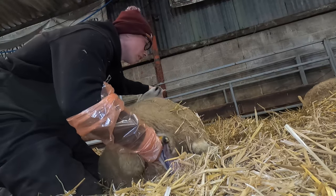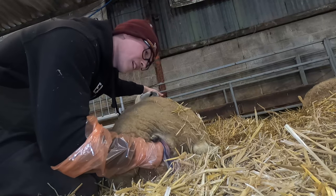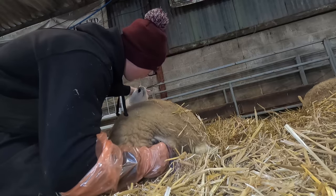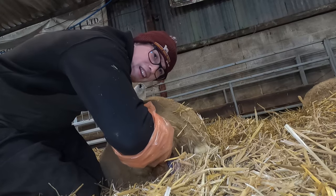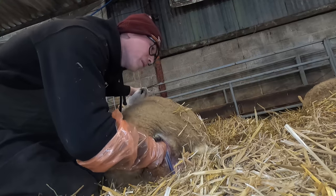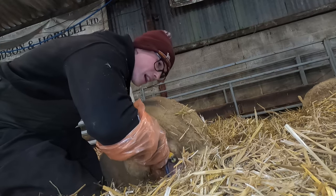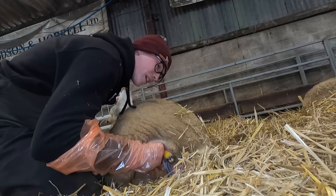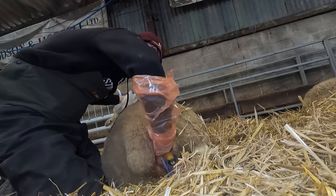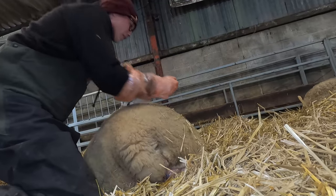A lot of these do it themselves, to be fair. Come on, girl. Oh, the lammy just pulled its leg back. Oh, can you see? It's kicking. What? The little tiger. Come on, lammy. You want to come into the nice, dry world away from the wet? Or not? It keeps pulling back and back. It is very tight, I'm not going to lie. Lammy, come on, mate.